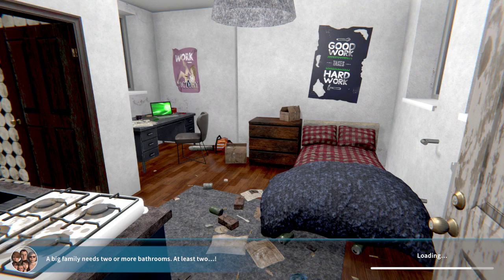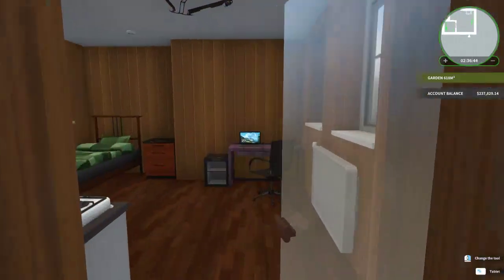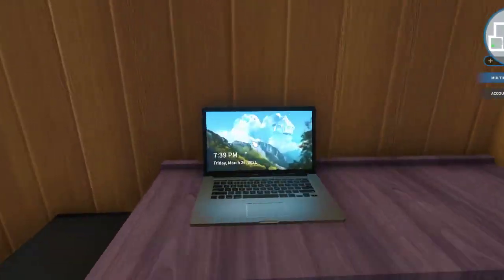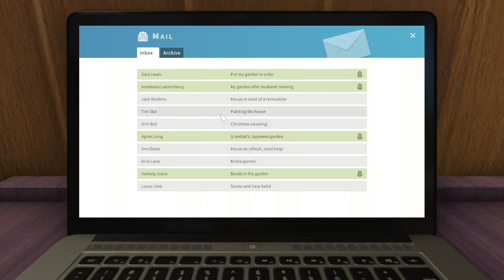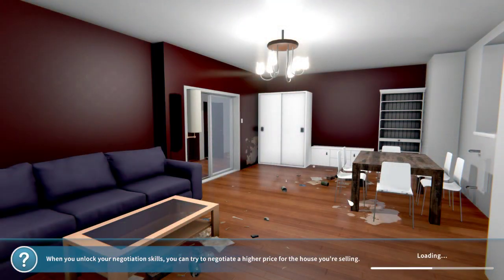Oh, I got alpha male achievement. Turn my flashlight off now. Should we see what kind of work we can do here? House needs a renovation. Death of my beloved wife. Yes! I'm in.